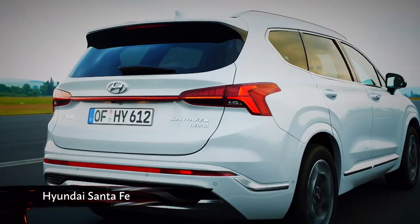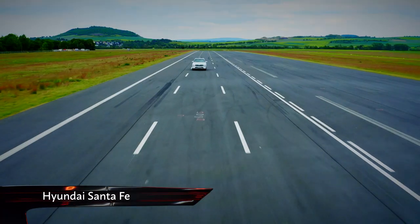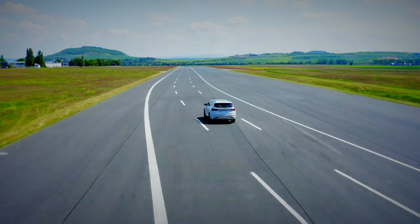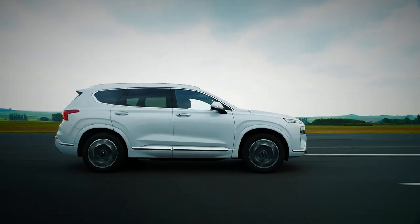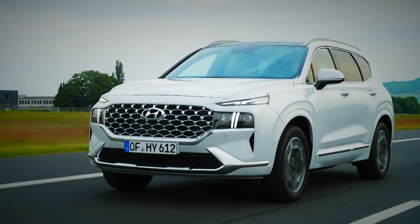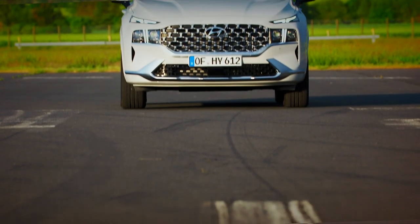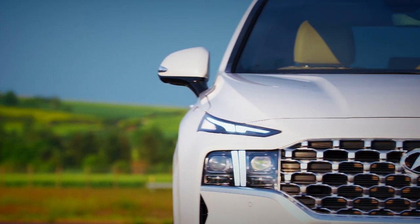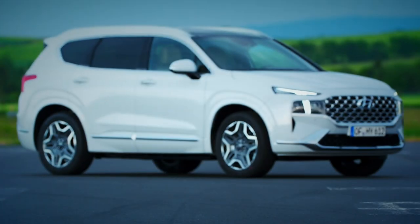This is the latest Hyundai Santa Fe. It's big, bold, and sure to turn a few heads. A facelift of the previous generation, this new car is certainly a head-turner. We've been pretty vocal about our opinions of other manufacturers' big grills in the past, but this time we have to say, we rather like it.